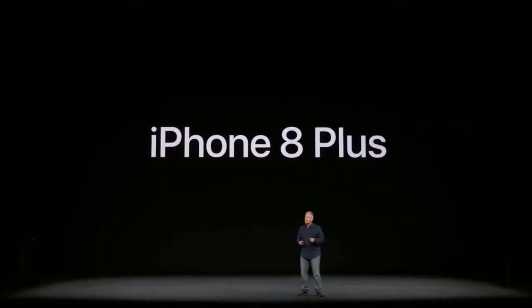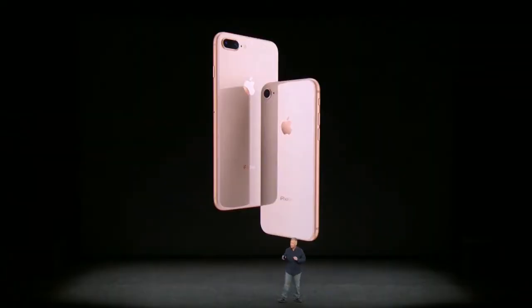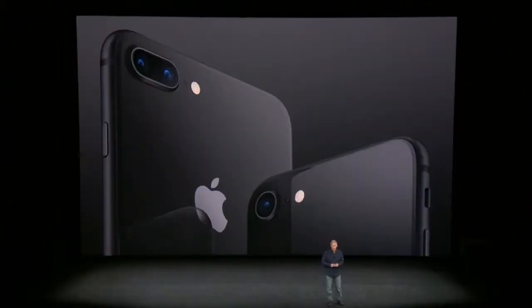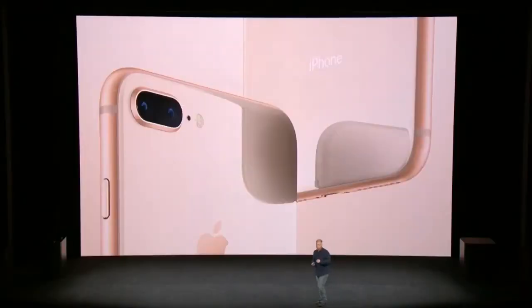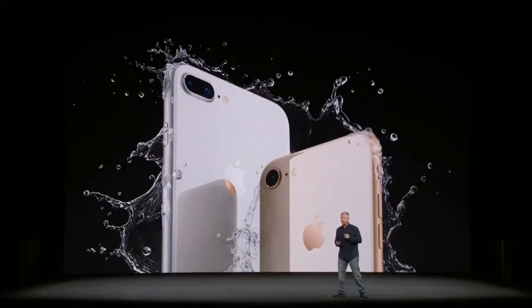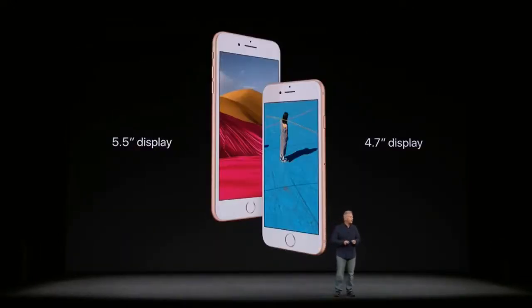I am so excited to tell you all about the new iPhone 8 and the new iPhone 8 Plus. The design is all new. It has glass in both the front and the back. It comes in silver, space gray, and a beautiful new gold finish. The glass has a 7-layer color process, making sure there's a beautiful, precise hue. It's microscopically sealed for water and dust resistance. In iPhone 8 and a 5.5-inch in iPhone 8 Plus.